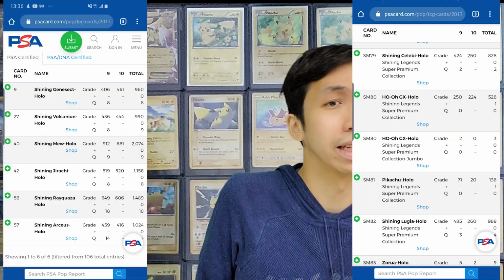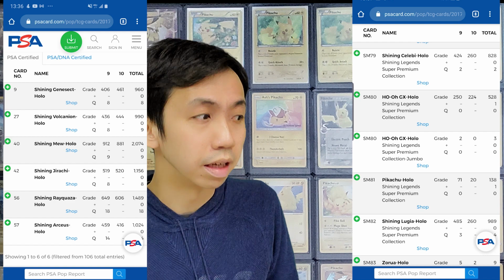There's still a lot lying around, but the problem with that is the difficulty of grading. And because of that, I do believe that the Shining Legends sealed products are not going up in price as quickly as the other sets. It's because the supply is still quite large, but the grading difficulty comes into play.